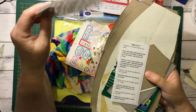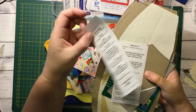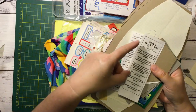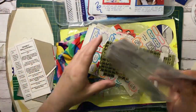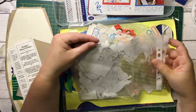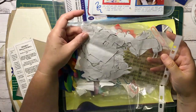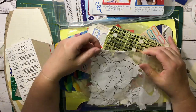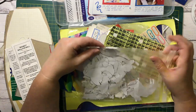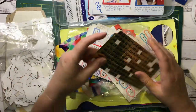Bouncy is a round balloon in a sack, so that would be what this is for. I won't be making that. Bouncy balloon ball. So I'll just reuse cardboard. These are some shapes. Oh, they might come in handy. They're templates. Looks like there's donkey, shark, rabbit. So we'll see whether they're any good. I might use them to cut out some fabrics or something.